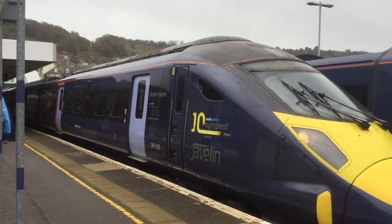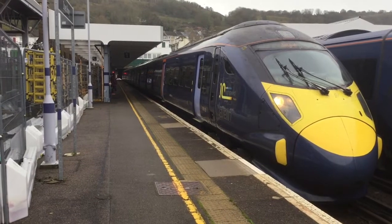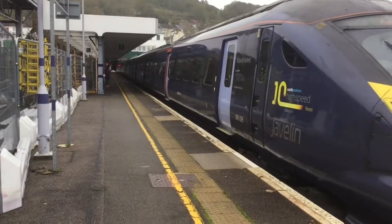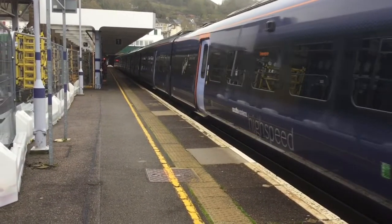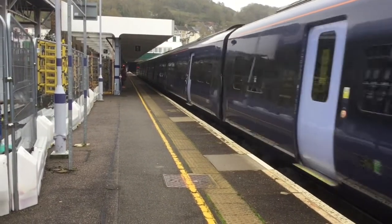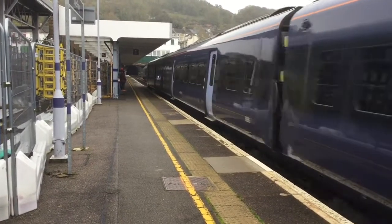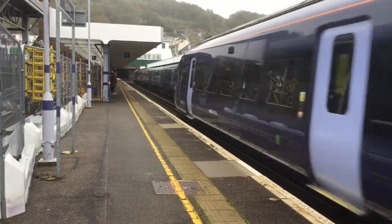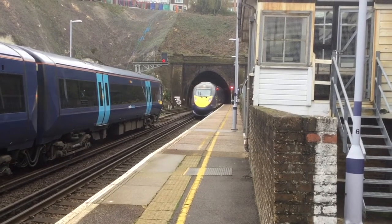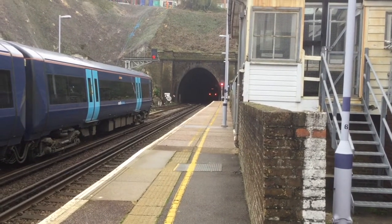395028 Laura Trott. Okay, 395028 Laura Trott is about ready to depart to St Pancras International. Again, ignore the fact that it says Ramsgate. It's not going to Ramsgate, it's going to St Pancras. Double Olympic gold medallist. And a rather scruffy... do look gorgeous. Can't wait to travel on one.